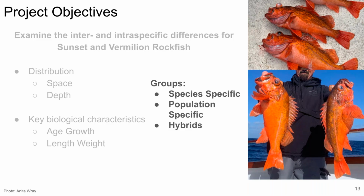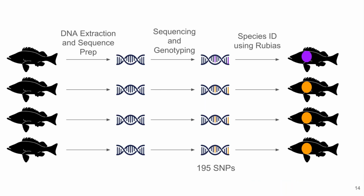I've already mentioned a lot of my methods, but in brief here, we extracted DNA from each of the fin clips of the samples using a QIAGEN kit, prepared them for GT-seq using a modified version of the Campbell protocol, sequenced on a MiSeq, and then we used a package called Rubias. Rubias is an R package initially released for salmon stock identification that has been modified in previous studies for species identification in rockfish. The benefit of this package is it not only gives you a species call, but it gives you somewhat of a confidence interval that you can use to either accept or reject the species call.